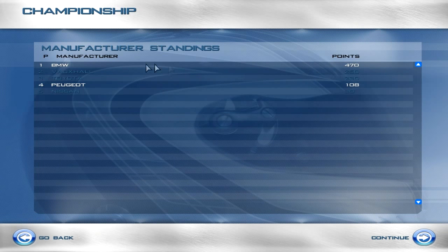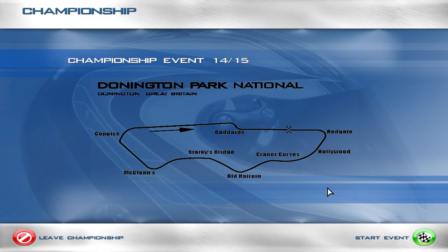And there's the Constructors. BMW have taken the Constructors title. And the next round, which is round 14, comes from Donington Park National, and it will be on September the 24th. So we've got just a little under a month until round 14. So, yeah. What a cracking final race of this weekend. Bloody hell, that was really good.